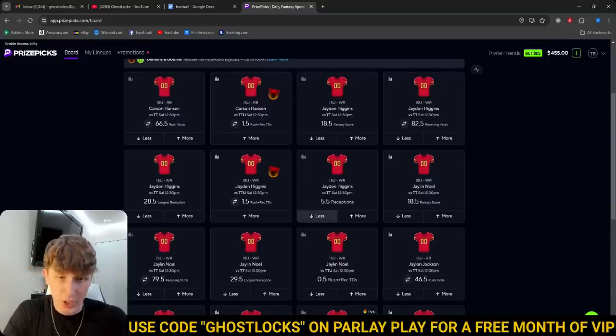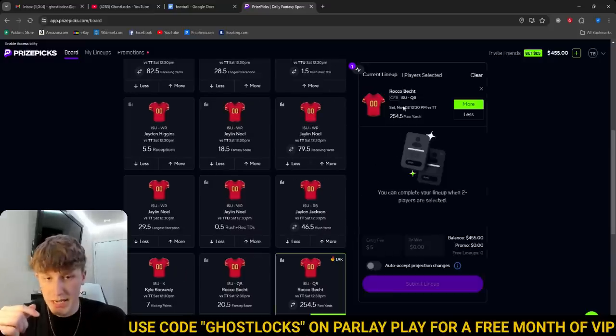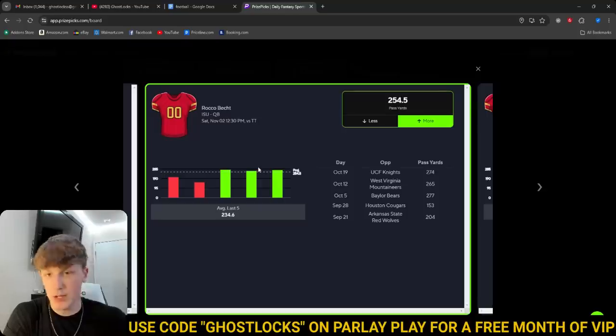So the play that we're going to be doing is we're obviously taking their quarterback over passing yards, which I believe is at 254.5 right there. So we're taking him over 254. You guys can see his graph right here. He's hit 3 games in a row. And again, obviously playing Texas Tech. They should be beating Texas Tech by a decent amount, so they don't need to pass the ball. However, if they get up by a lot, it's going to be from probably 3 75-yard passing touchdowns.